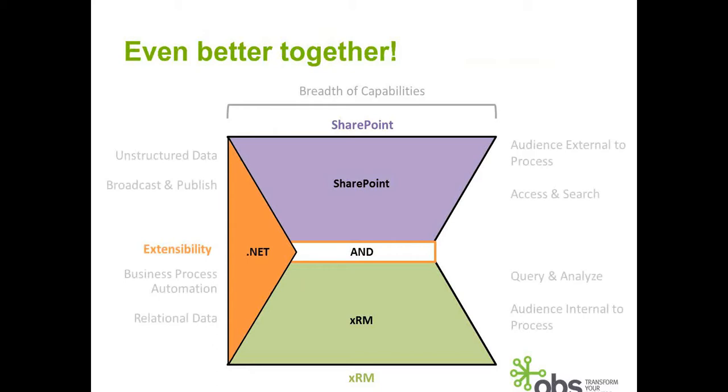So if you look further into the extensibility side of things, they're both .NET technologies, and you can integrate the two. If you look at it as a platform, you can integrate the two using the .NET framework. The other side of the coin is the two products integrate with the Microsoft Office suite, Outlook, Word, Excel, all the familiar tools that most staff, most users are familiar with. So using the two technologies is almost second nature to them because they're so familiar with the common Microsoft Office suite.